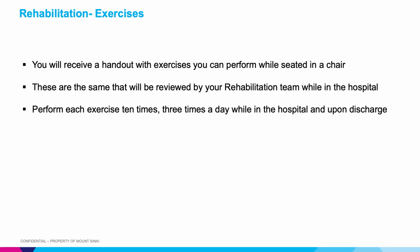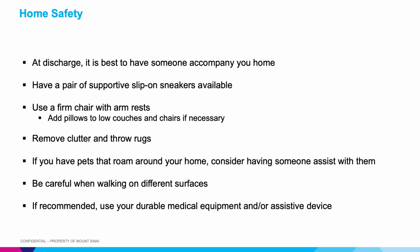You will receive a handout with exercises you can perform while seated in a chair. These are the same that will be reviewed by your rehab team while in the hospital. Perform each of these exercises 10 times, 3 times a day while in the hospital and upon discharge. At discharge, it's best to have someone accompanying you home.